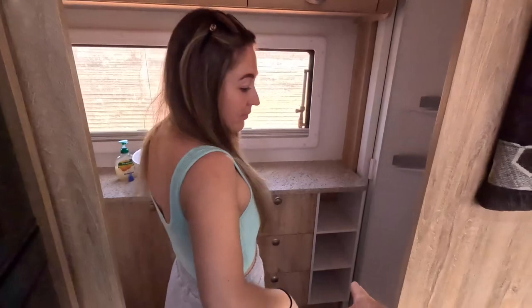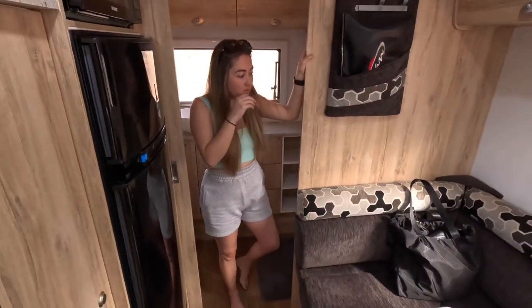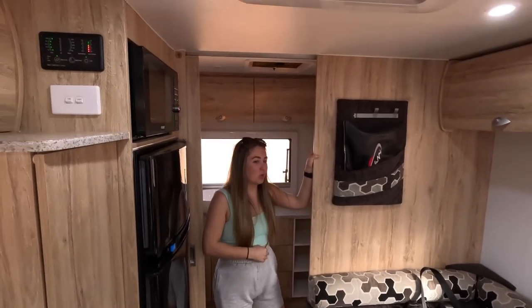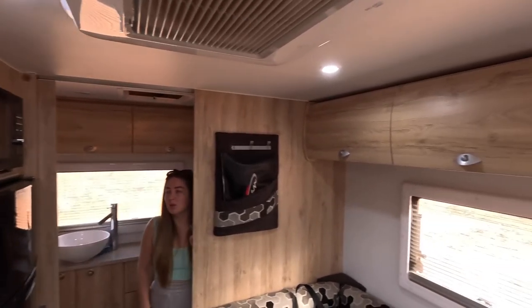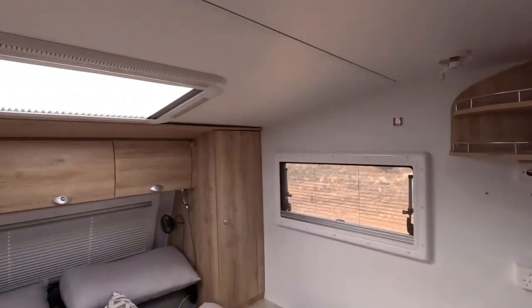So that's it. Those three little spaces, we could probably put little doors on there and make more space, but you end up bringing just more stuff that you don't need. We've got loads of space already. 3, 6, 9, 12 cupboards at the top.